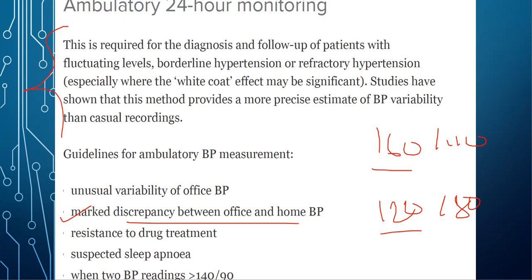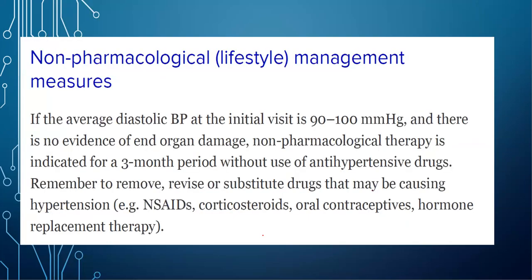A few other things can be done. If you have done office BP, but two readings are markedly variable, like at one point you have found 140 by 80, another day you have found 190 by 80. When there is a marked discrepancy like this, then you can also do this 24-hour monitoring. And then there are others you can also do this.